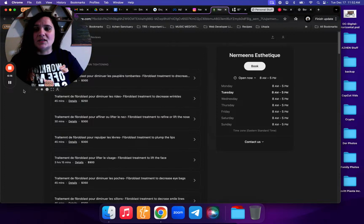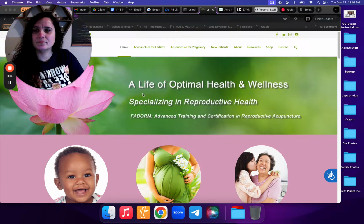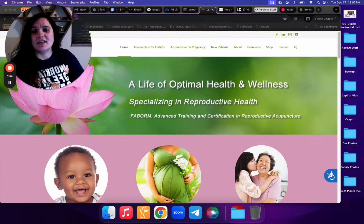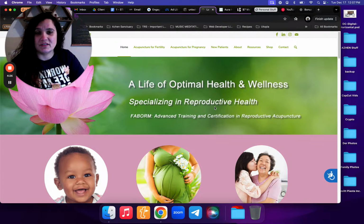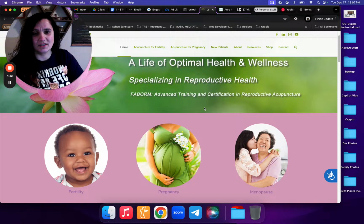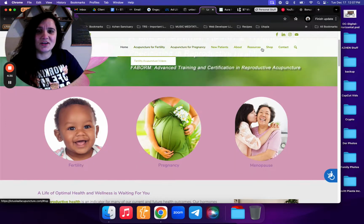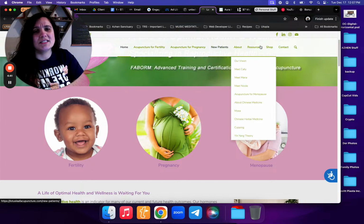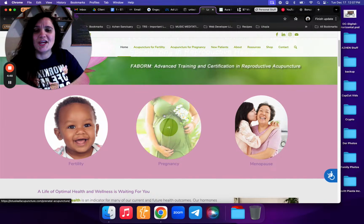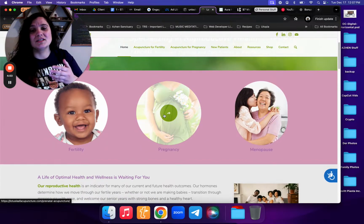Now let's go and find another example. All right, here's our next example. Now they have a nice website and they are actually catering towards reproductive health. So that's great because you can target a more specific person to get them into your business. But when they get here, there's so many things to do. They're looking at fertility or pregnancy or new patients, or where do I go? If I'm a new patient, do I go here or should I be checking the about? Should I, you know what I mean? And same thing as the last example is you're not capturing their contact information right off the bat, which means that they could just click away.